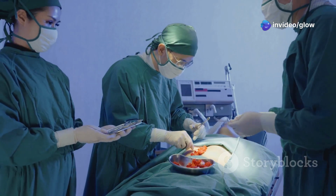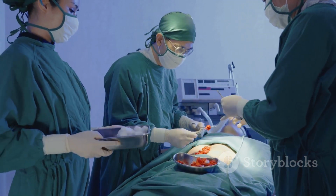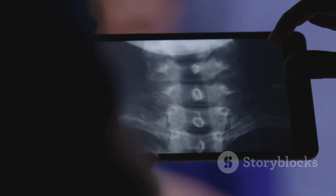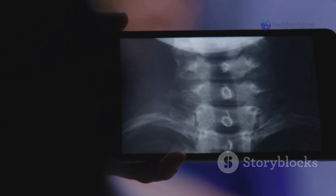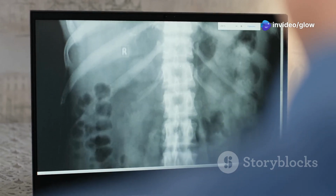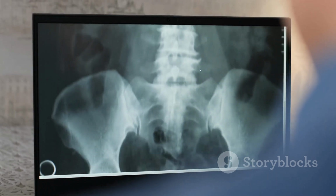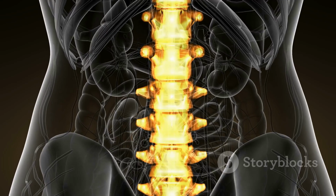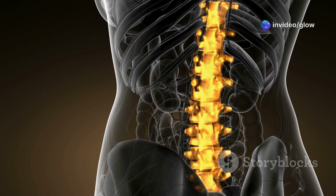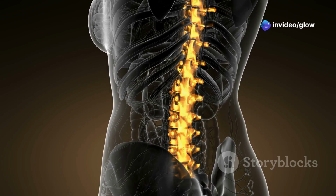Moving into the orthopedic realm, bone grafting is a cornerstone of many spinal fusion surgeries. Spinal fusion is performed to permanently connect two or more vertebrae in the spine, eliminating motion between them. This can be necessary for conditions like degenerative disc disease, scoliosis, spinal instability, or after a spinal fracture. The bone graft material is placed between the vertebrae, and over time it fuses them into a single solid bone, providing stability and often relieving pain.